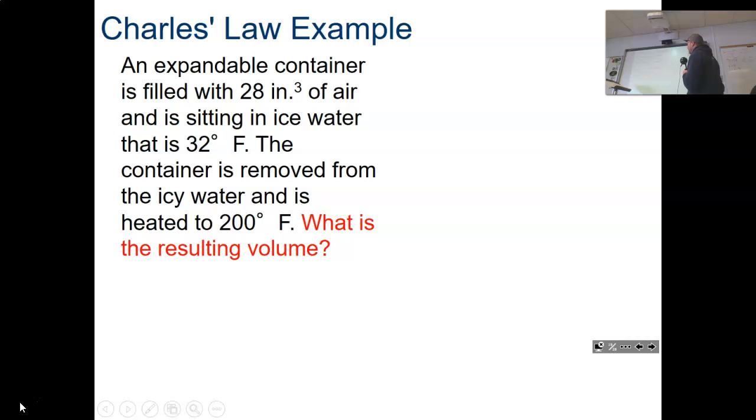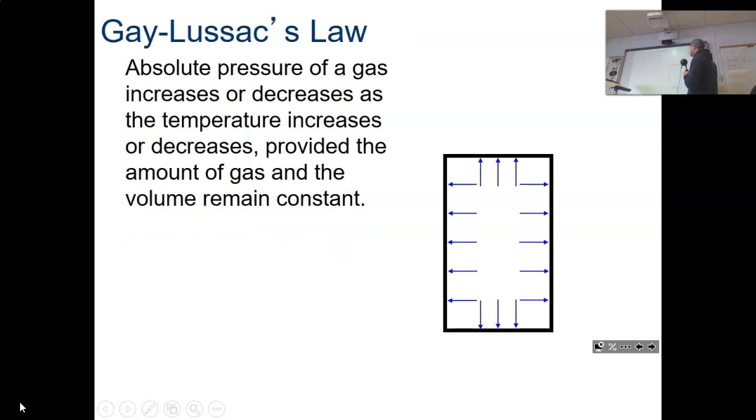Another Charles' law. Oh, this is the same thing. Yeah, this is the same one. Gay-Lussac's law.